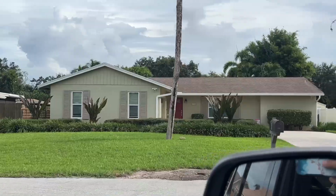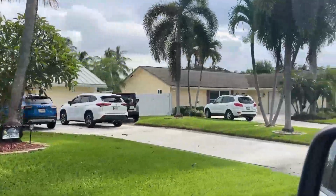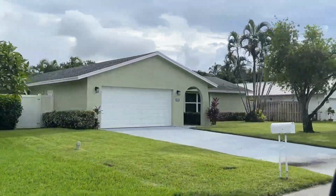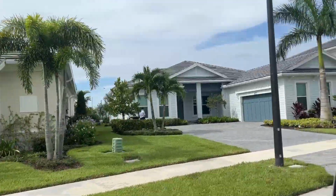But it could be nice if you get in the mid twos, and then you're going to go up. Houses really start in the mid fours up into 500,000, and then you get into the $600,000 to $700,000 price point. They look almost the same, but maybe a little bit nicer, a little bit bigger. And then you're getting that $800,000, $900,000, $1 million price point. And then, you know, there's a lot of new construction going on down here as well.